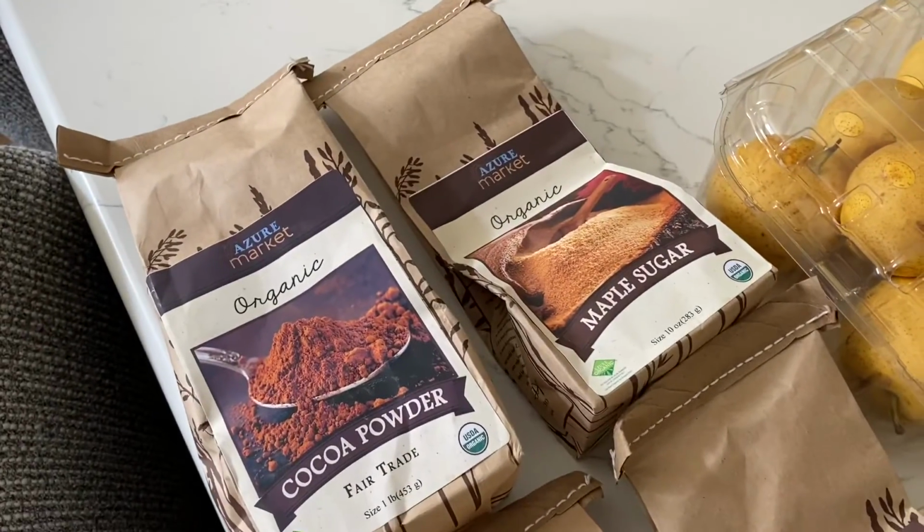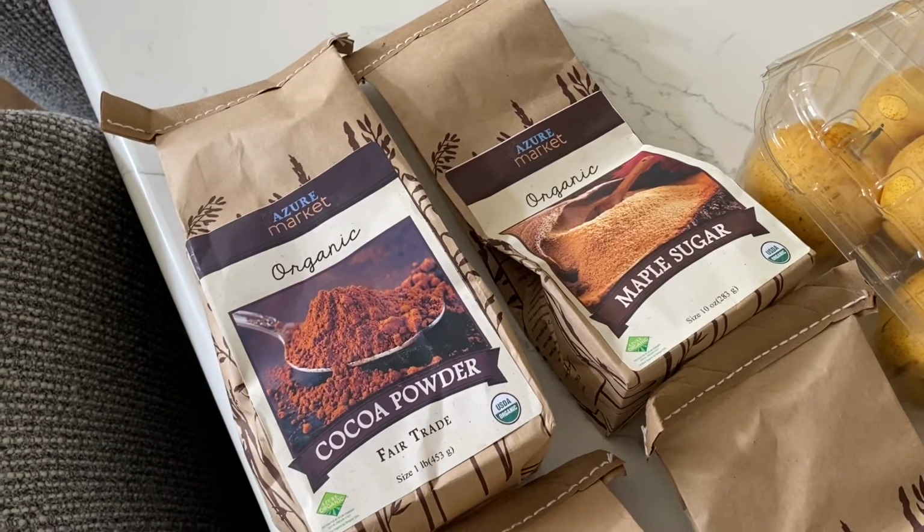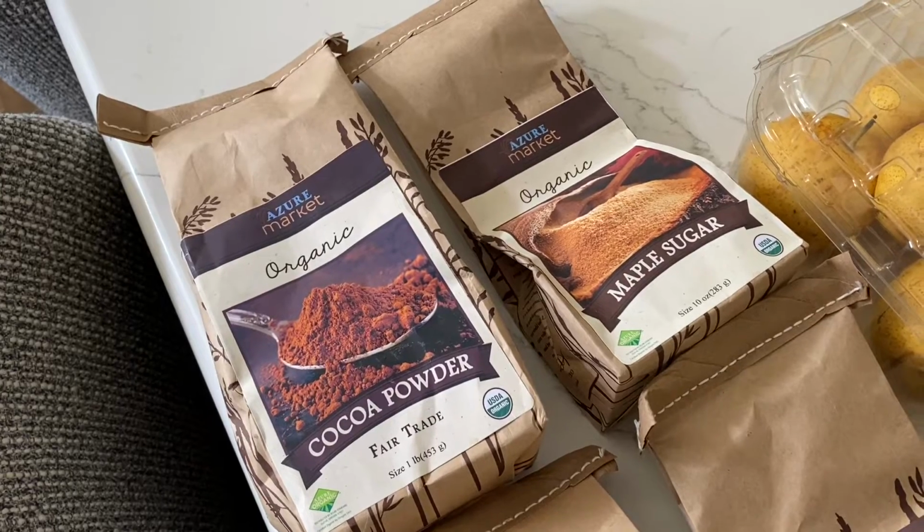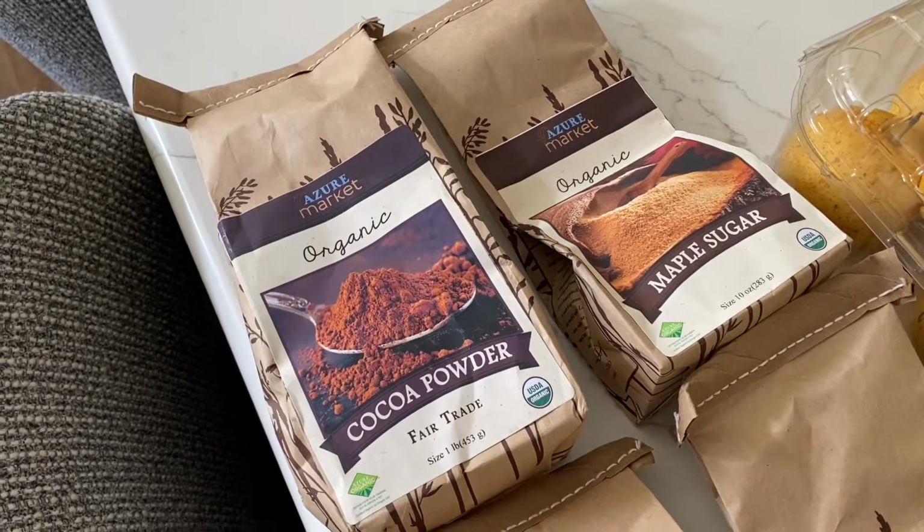I also got some maple sugar. This is strictly for recipe testing. I want to try it out. I thought I would put some on top of our scones to see how we like that.